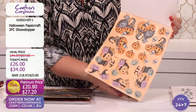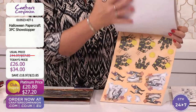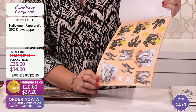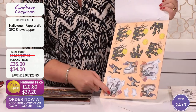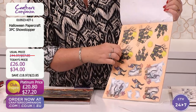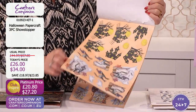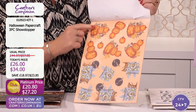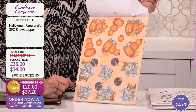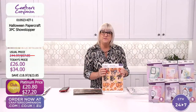I think you've got five sheets of each, which is really, really good. There's our next set there. So you've got your sort of spooky scene there with your witch's cat, should I say. And then you've got your Halloween haunted house there. Absolutely love that one. And then the other one is another different kind of haunted house. And then you've got these pumpkins that stack on top of each other. I think they're absolutely lovely. You're getting that topper pad in there. So all those 15 sheets.